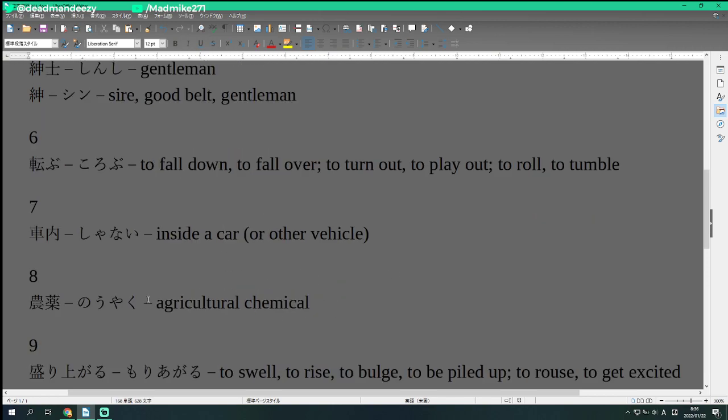Number 8 is noyaku. No on the left side is agriculture. Yaku on the right side is medicine. So noyaku is a medicine for your agriculture, or an agricultural chemical. Herbicides, pesticides, that kind of thing. Noyaku is an agricultural medicine, or pesticide, herbicide, or something in that family. Noyaku, an agricultural chemical.